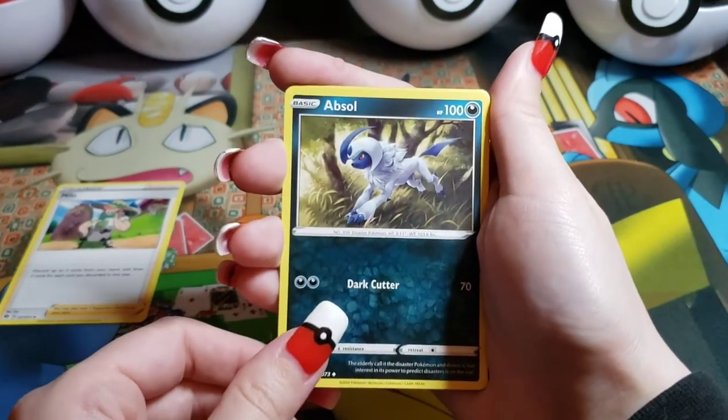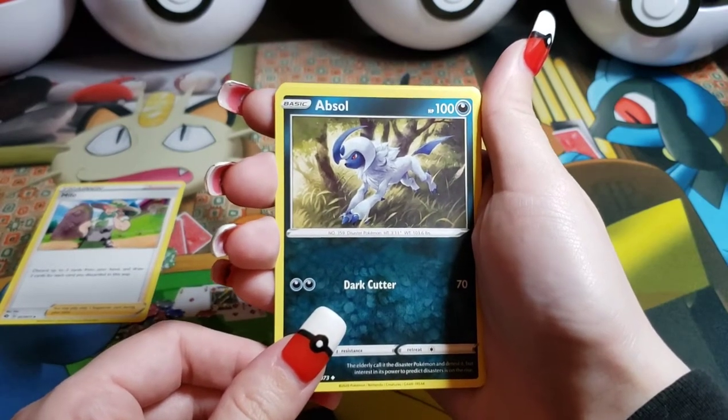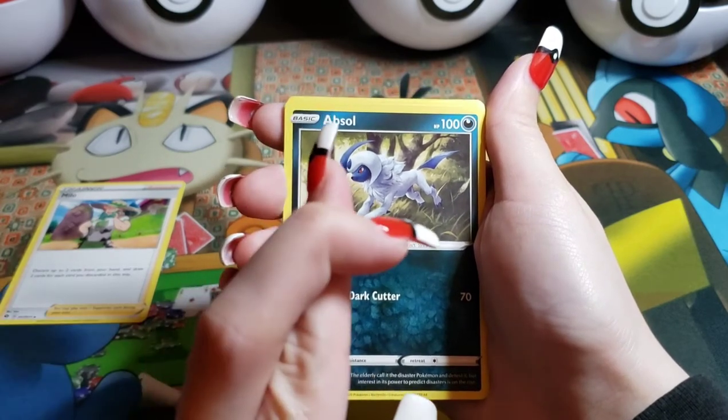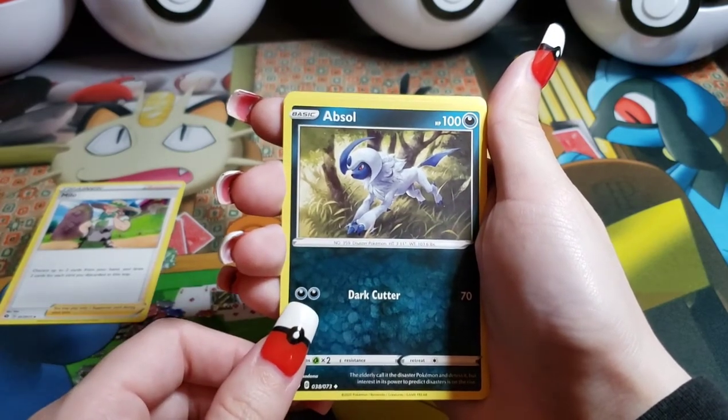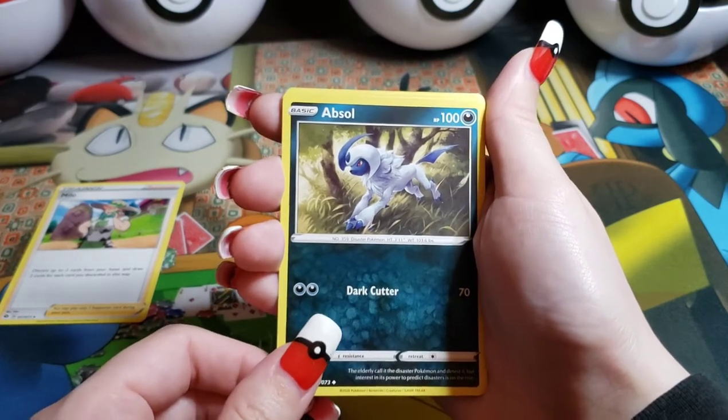Absol. Oh. Shiny for that one. I just realized, yeah, we don't have a shiny Absol. No, we do not. But I gave myself more work by saying that. But hey, screw it. If any of you guys have an extra shiny Absol that you're willing to give away, please hit up one of us and we will love you forever.